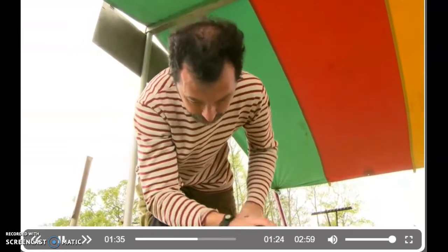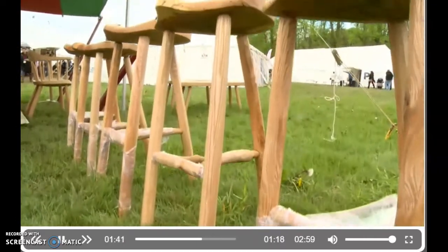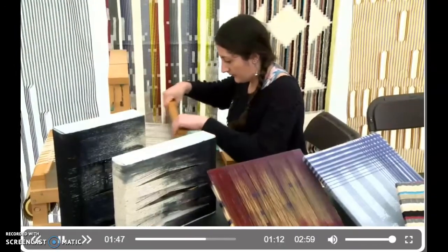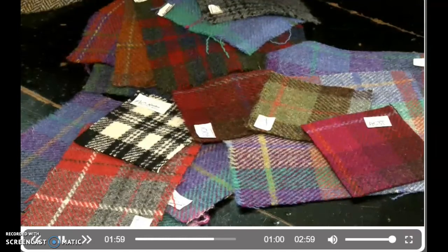What's this man making? It's made of wood. Oh, look, chairs. Wow, what's she doing? She's making beautiful fabric. Look at this fabric. There are lots of colors.